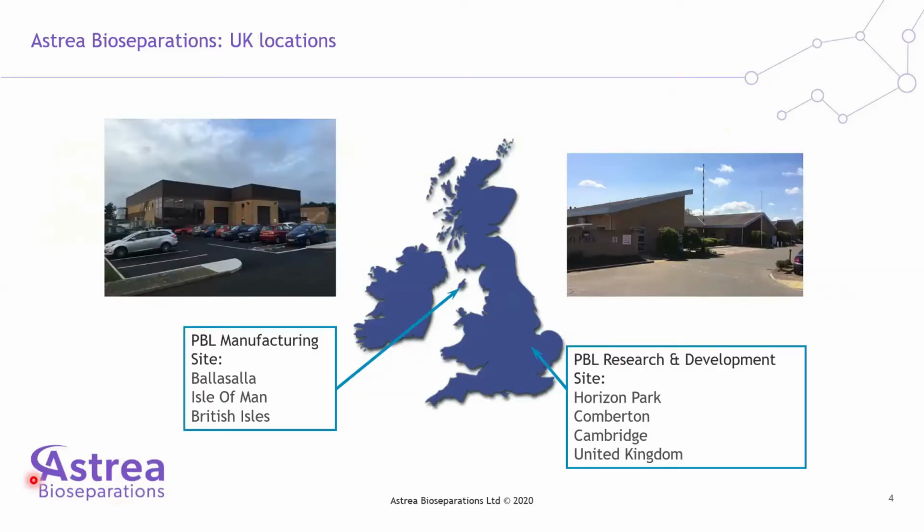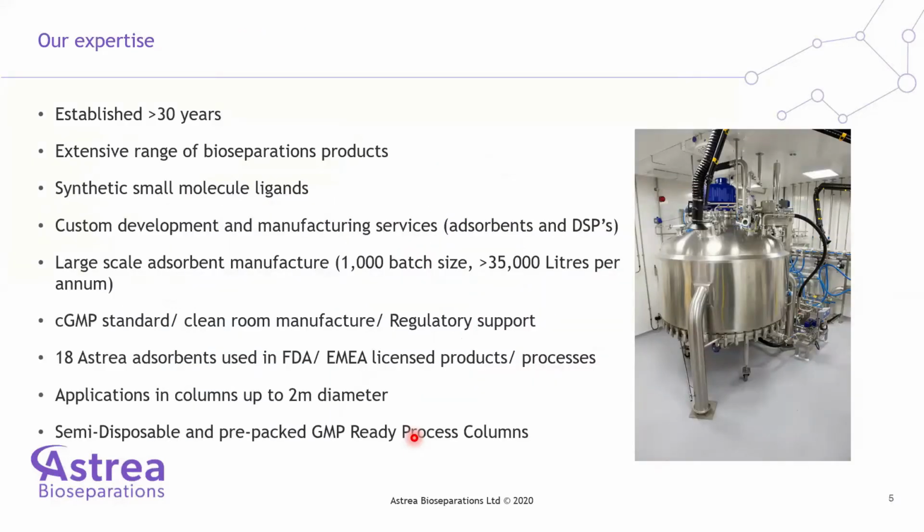Our R&D and site and main offices are based in Cambridge, in United Kingdom. Our manufacturing site is on a small island just there, located right in the middle of the Irish Sea, Isle of Man. Most of you have probably heard of Isle of Man. That's where the TT racing takes place, motorcycle racing. So we've been established for over 30 years.